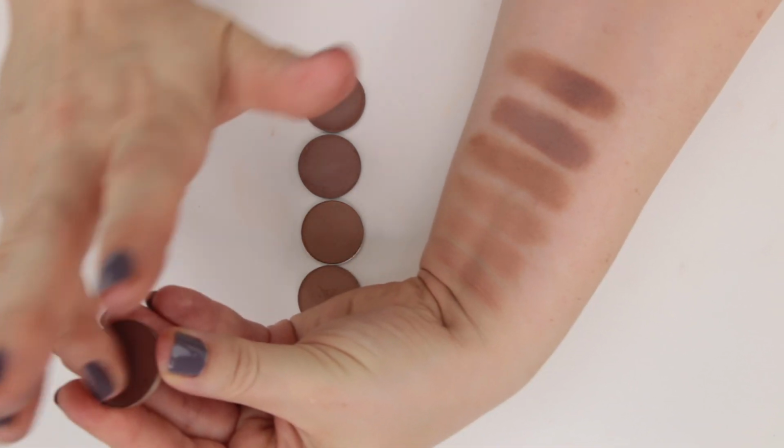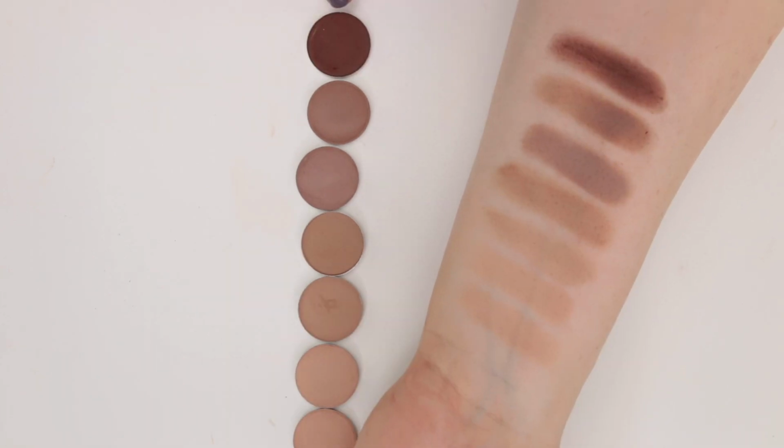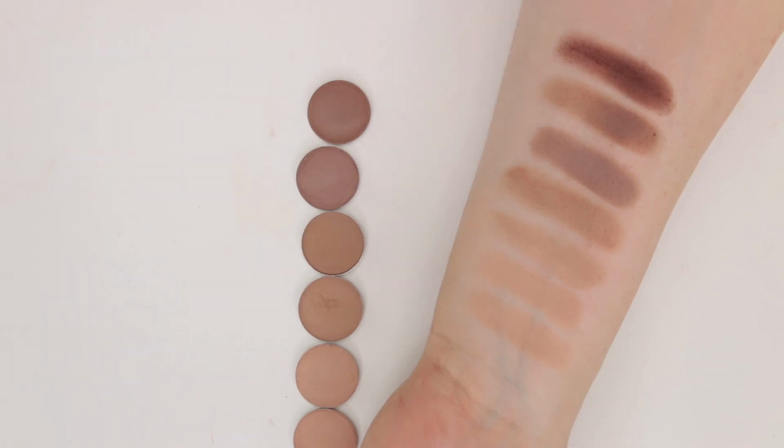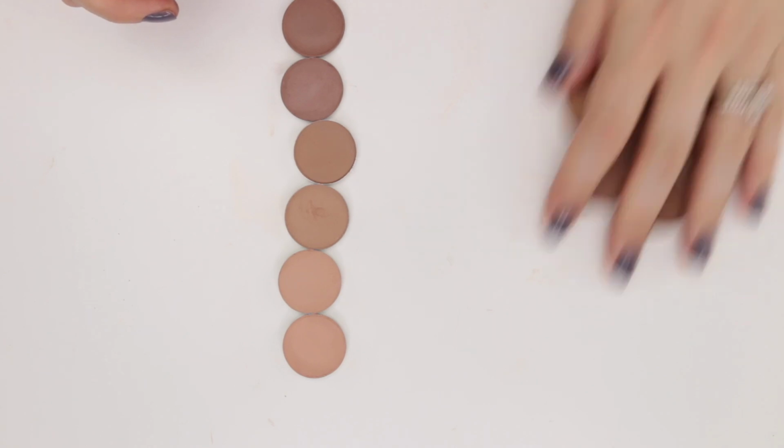This should have been in my warm tones, actually, now that I look at it. Yeah, that is Burnt Umber by Coastal Scents, and it probably should have been in my warm tones. I kept a plum shade like that, so I'm just gonna go ahead and pass that along. Wonder if my thinking is slightly off. Let's go ahead and swatch.